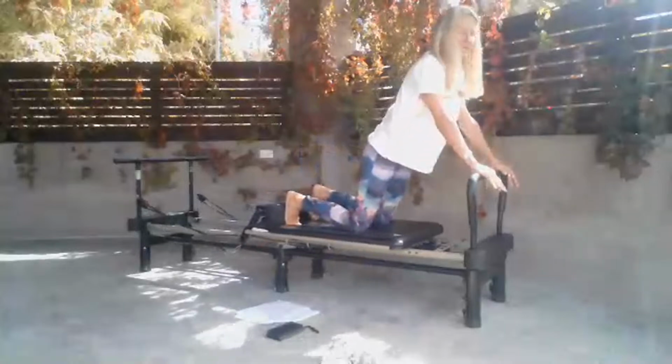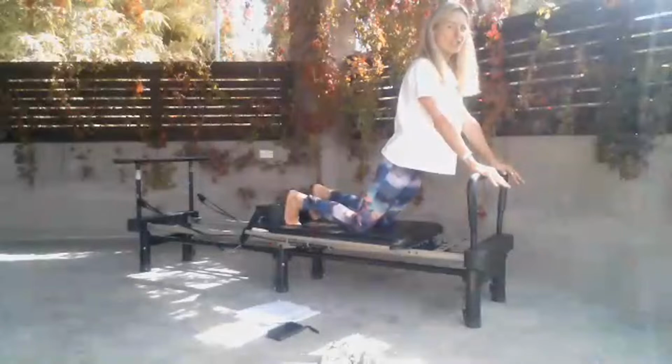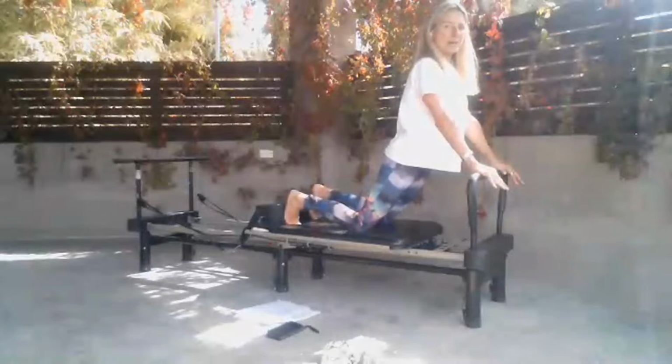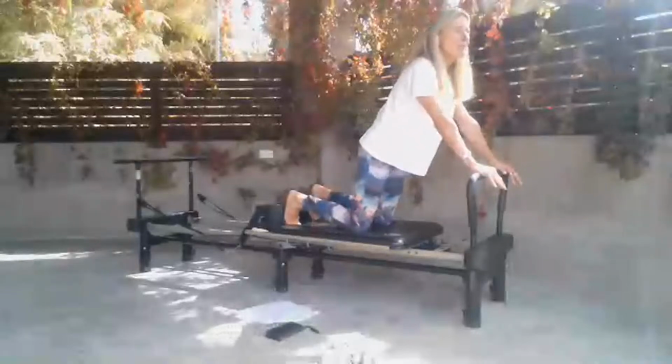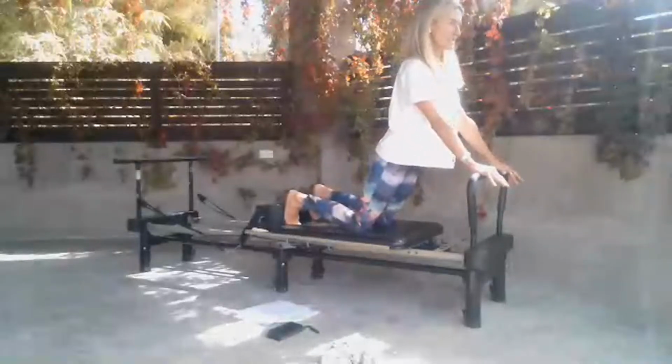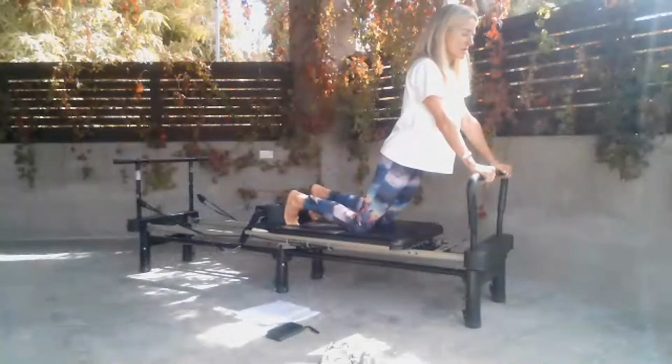In the down stretch, often you'll see it like a half plank with a straight back. I like to encourage slight extension, but you can't compress into it. You have to lengthen your spine, and creating that extension really helps protect you from fractures if you've got bone density issues.